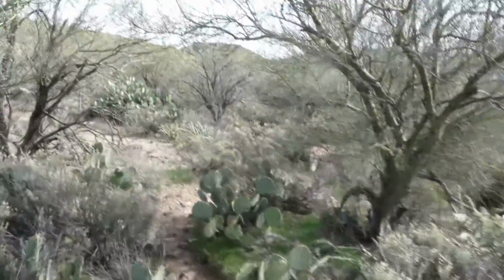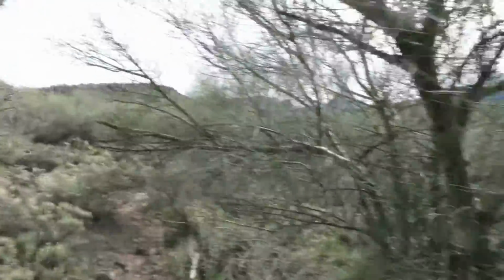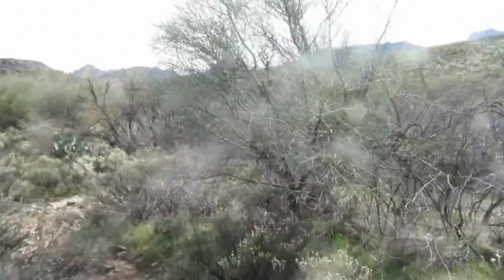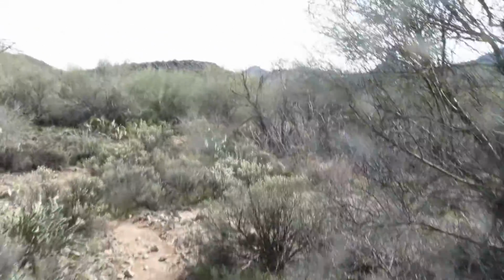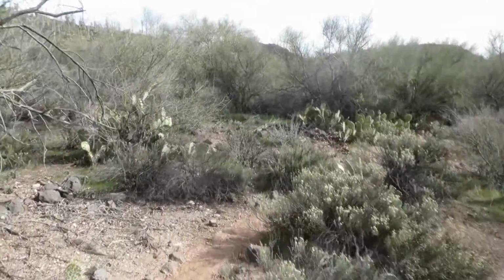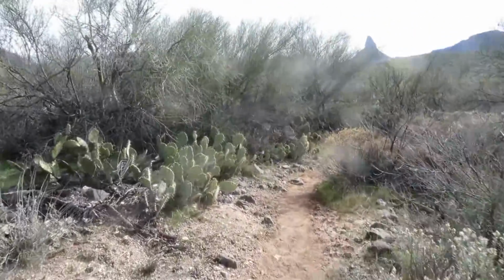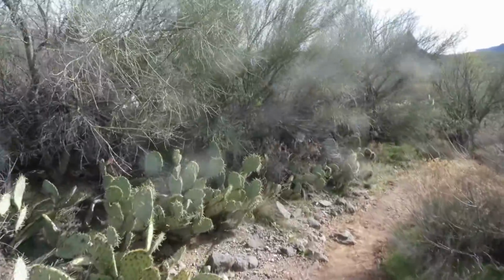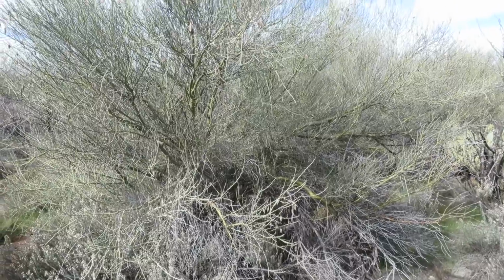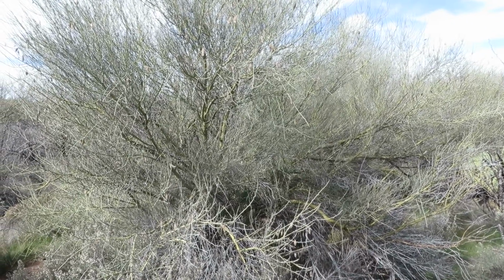These are Palo Verdes. These are the state tree of Arizona. In the springtime, they get beautiful yellow flowers on them, and right now they're pretty barren, but they're a real pretty sight around May. Here's some nice Palo Verdes right here. Palo Verde means green stick in Spanish, and you can see their green bark.